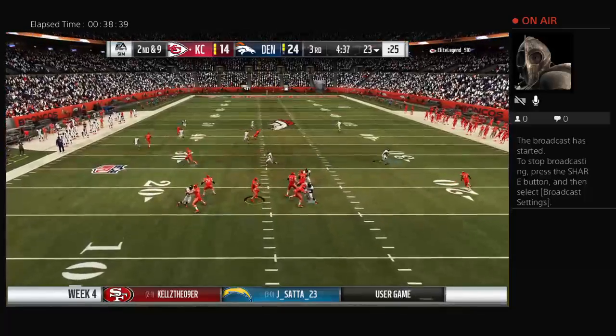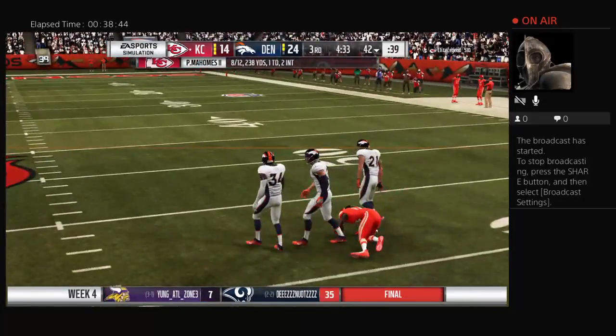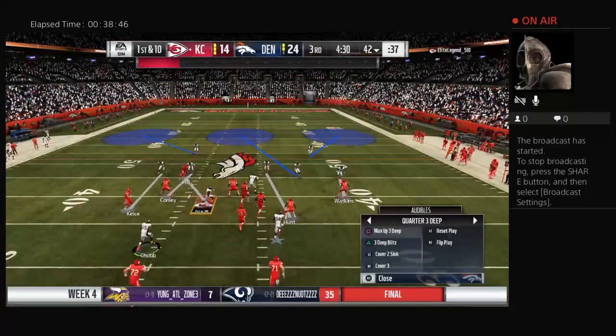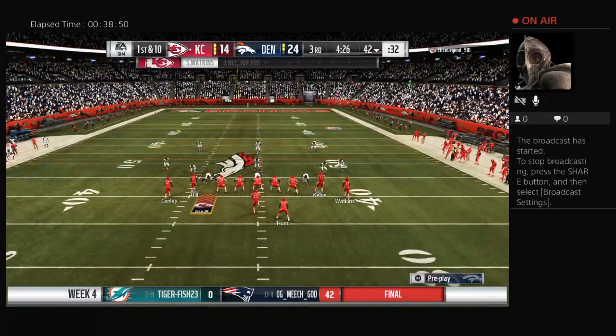Working from the gun, Mahomes. Oh, he got position on him, and he pulls it in. That, I believe, will put him over 100 yards receiving for the game. Yes, it will. And he's got a first down to boot.